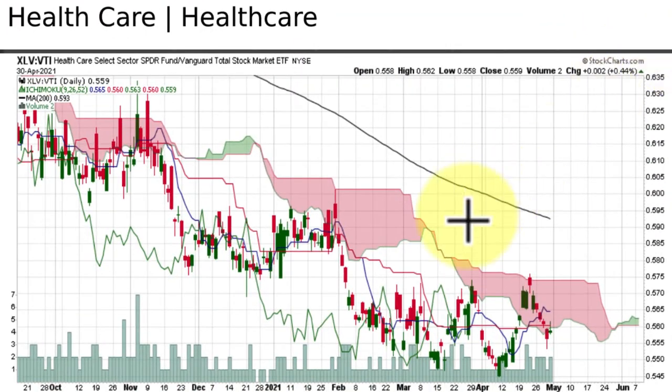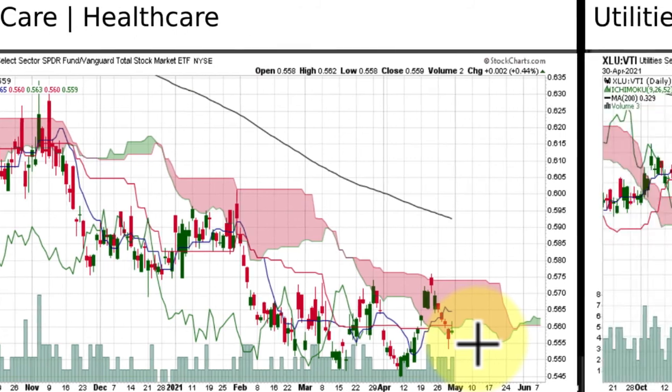We see something very similar happening with healthcare, where it's been falling in comparison to VTI over the last several months, and then came up and challenged the top of the cloud, was not able to get out, and then immediately came down and fell out of the bottom of the cloud.